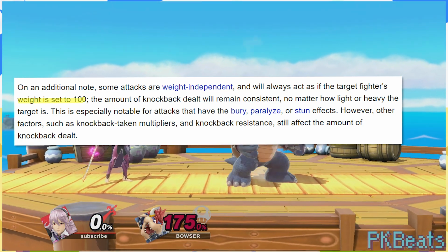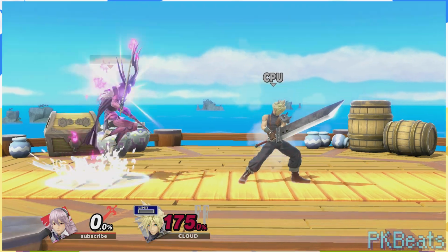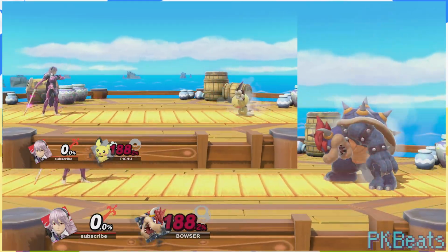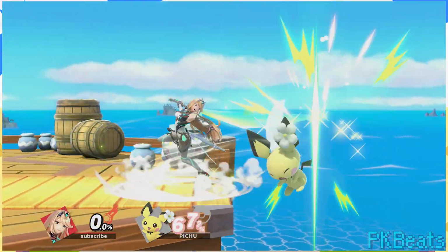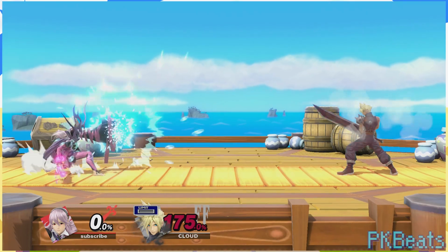And for comparison, that means they're considered to be the same weight as someone like Cloud, who is slightly skewed towards the heavier half of the cast, but still somewhat average. So yeah, it's good to note that moves like Corrin's neutral special will also be weight independent, but I feel like moves like Bowser's Whirling Fortress and Mythra's Lightning Buster are different. They're moves that are sort of meant to be on their own rather than meant to connect to other moves, right?